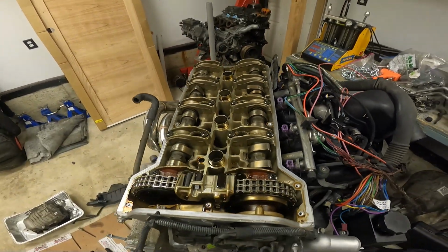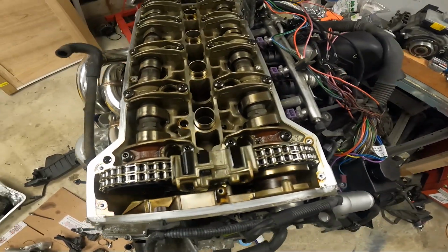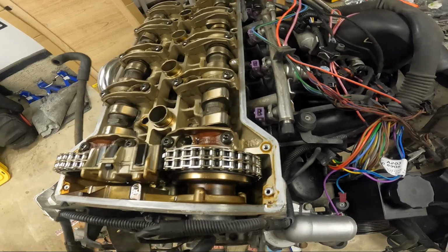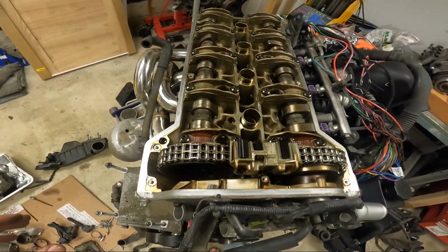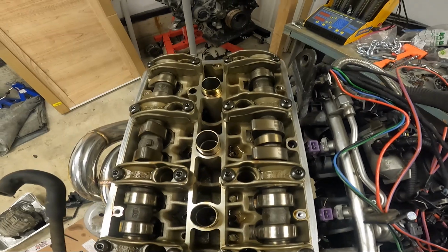M156, take notes. This is how your cam should look. Just kidding, I love you, M156, but you do have flaws. Yeah, so it's good to see.